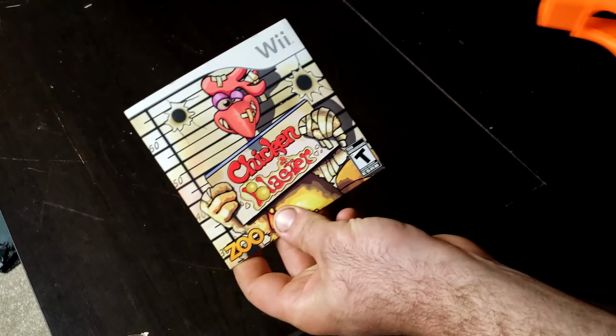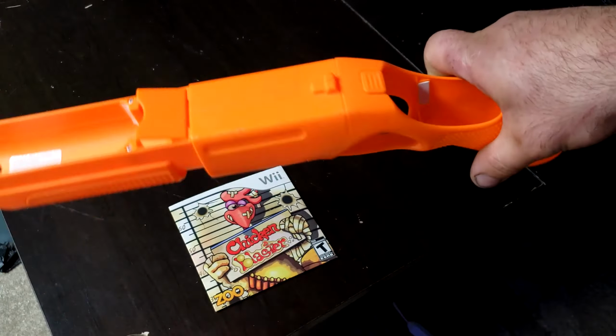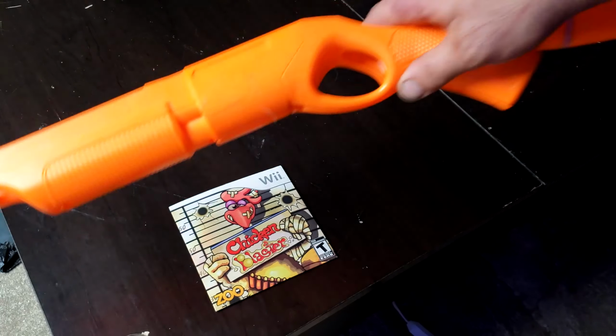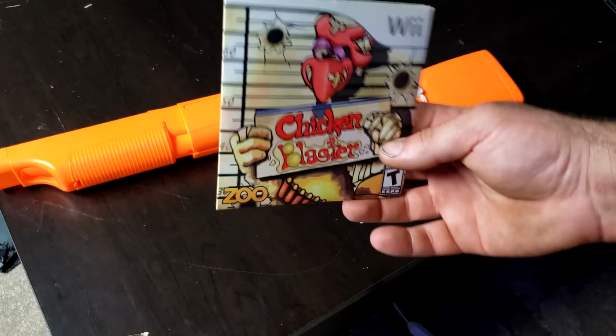Might as well get this out of the way. Chicken shooter and the matching gun. Yeah, I've actually been wanting to find one of these Wii controller guns for a while so I can do some videos and stuff on different games that require the Wii gun. And this is Chicken Blaster.